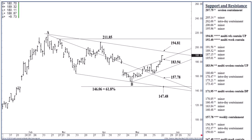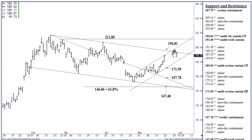In fact, I would call the closing below 183.94 a sign for swing traders to go short, holding overnight, anticipating within several days 171.95, where profits can be taken and a long entry perhaps can be assumed as we move into next week. 171.95, our downward pivot point through the rest of May. The following couple of weeks are then in jeopardy of retesting the 147.48 channel bottom.